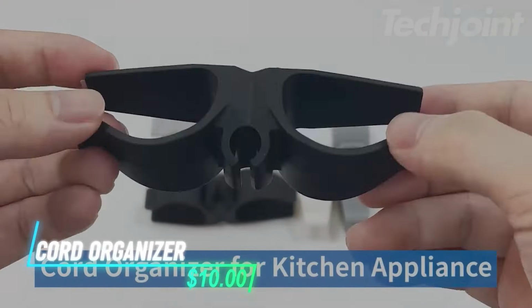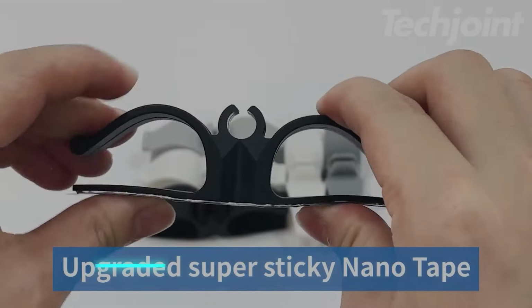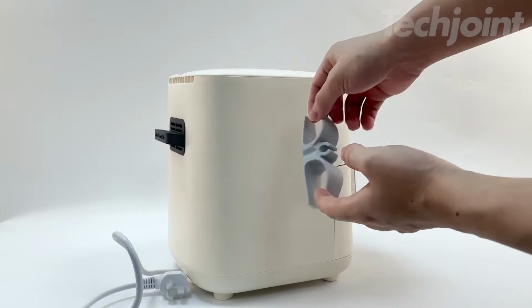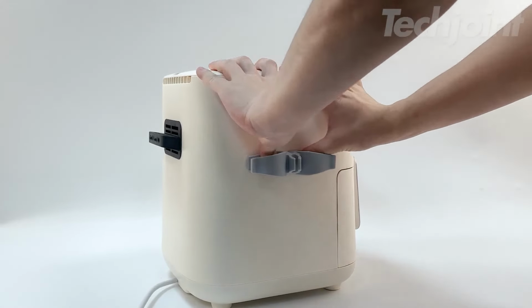This is a cord organizer for appliances that helps keep your kitchen tidy by managing thicker and longer cords. Made from premium soft rubber, it's both sturdy and safe, with a bendable bottom that fits flat and curved surfaces.